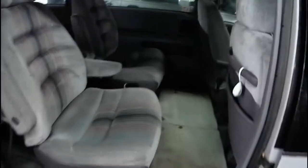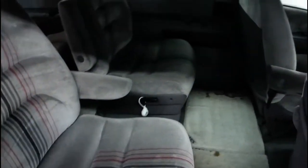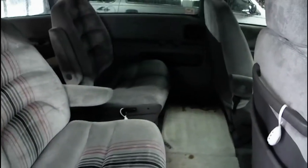All right, we'll start in the back. This is what I really found so cool. It has this design which mimics the design on the outside on these very comfortable velour captain's chairs. Sorry for the low light. I have to film indoors today as it is raining, sleeting, and snowing here in Chicago. When we get outside, we'll take a little bit of a better look.